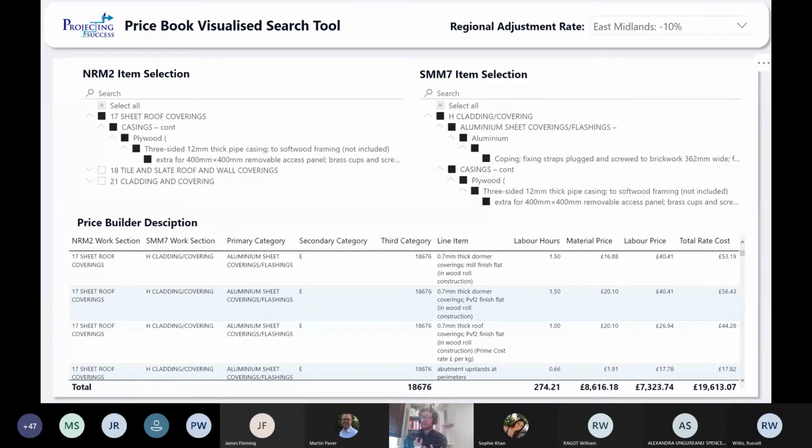Now just onto the Power BI outputs that we're getting. This was the main part of it, which was being able to search through the book to find the materials and the labor of various construction tasks and construction materials, such as how much a screw is, how much labor it costs to take down a wall and put up a wall. And you can search through various different ways. So you can go through the 6 different levels that are in the price book, and you can use 2 different ways, which was the MRN2 and the SM7, which is the 2 different ways that construction materials are categorized in the industry. We also put in a regional adjustment rate because we found out by reading the book that materials will cost less in the East Midlands, say, than in London, which we thought was important to factor into our search tool.